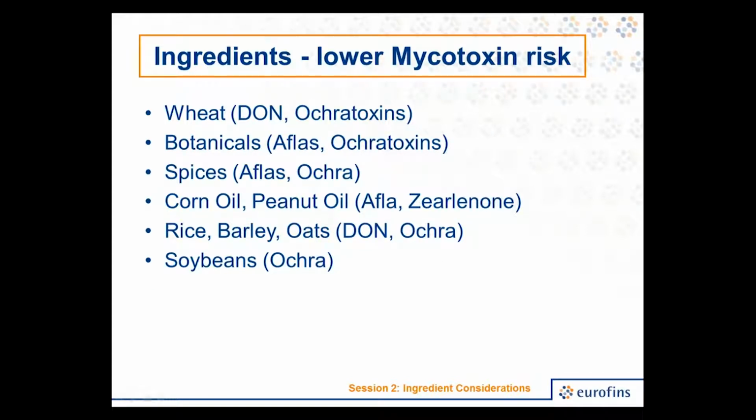Some of the ingredients that have lower mycotoxin risks, mainly because they do not occur at very high concentrations or their occurrence in the final pet product is low, would include the following: wheat, which has normal levels of DON and ochratoxins present. Several of the botanical products have aflatoxin and ochratoxin present. Spices, which are sometimes used in pet food products, may contain aflatoxin or ochratoxin. Corn oil and peanut oil do have some small risk for aflatoxin and zearalenone. The rice, barley, and oat cereal complexes will sometimes have DON and ochratoxin. And soybeans have a very, very small risk for ochratoxin.